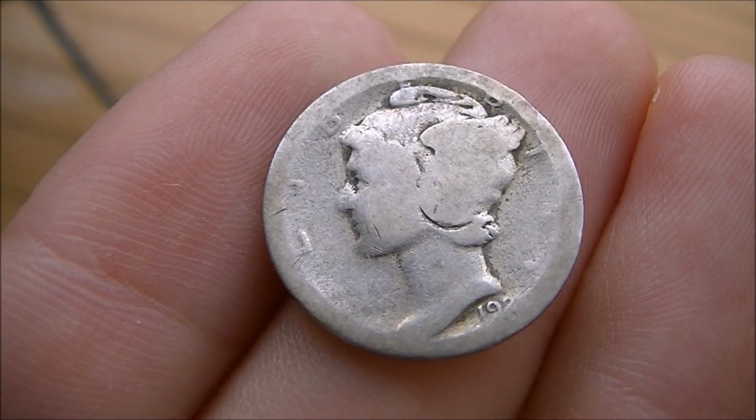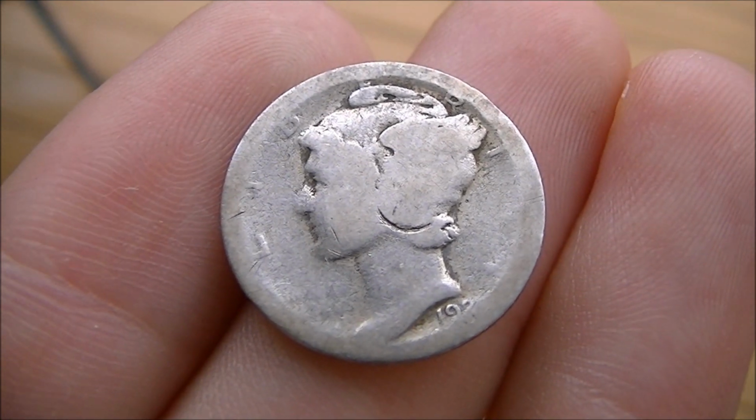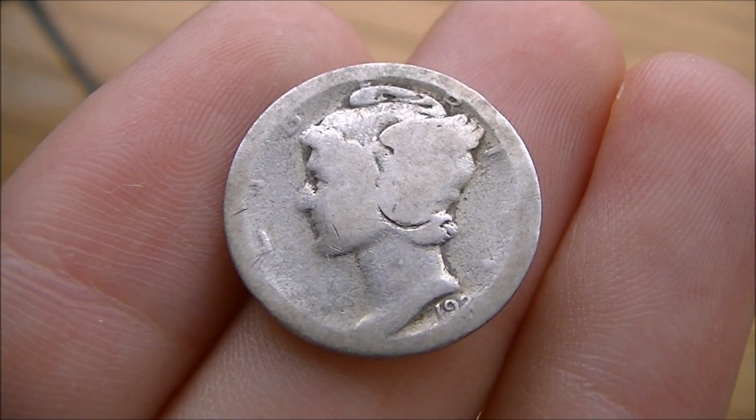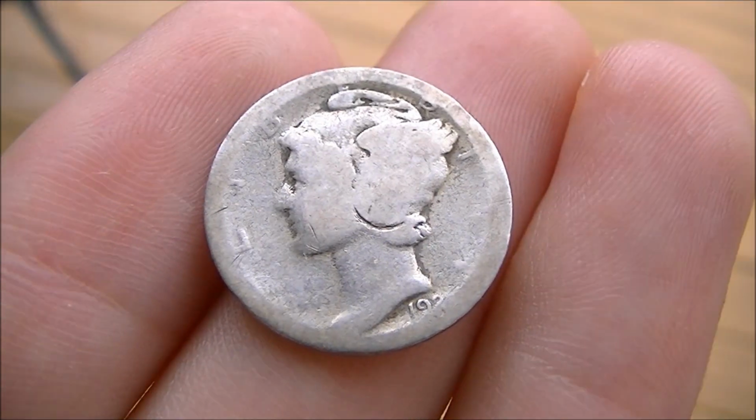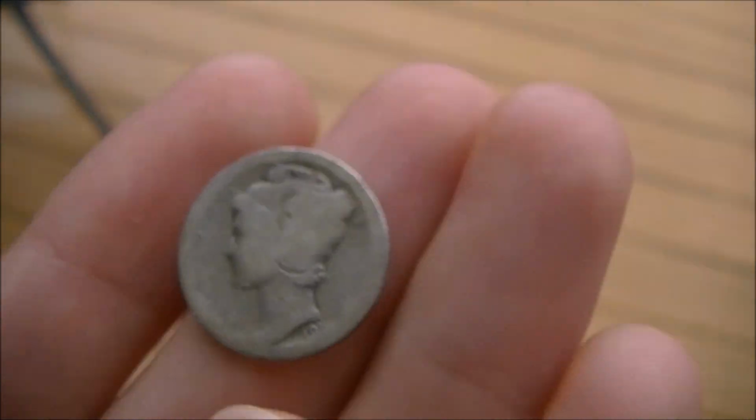Also, you can see that moon-shaped mark on the front of the mercury dime. It appears this had gone through an old coin counting machine at some point. That's kind of a machine mark on it, from the best I can tell.